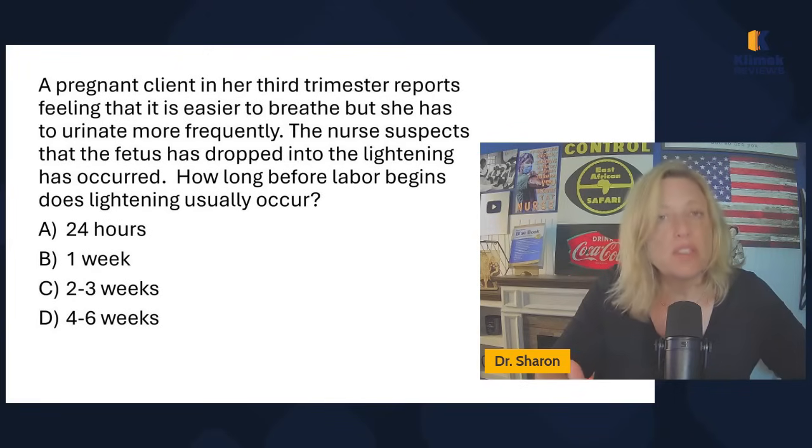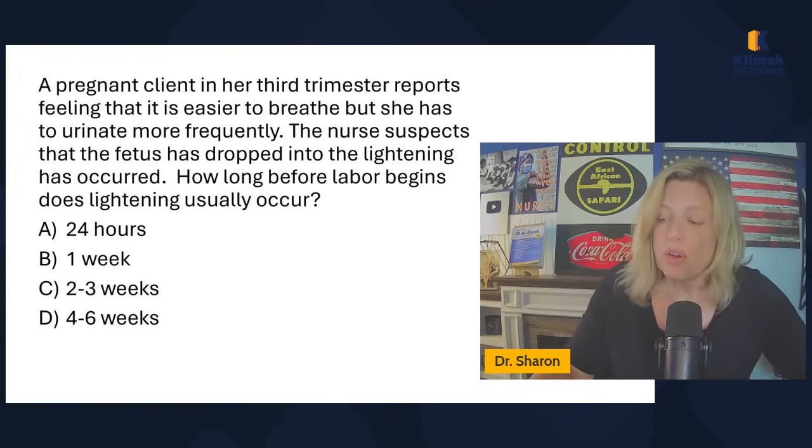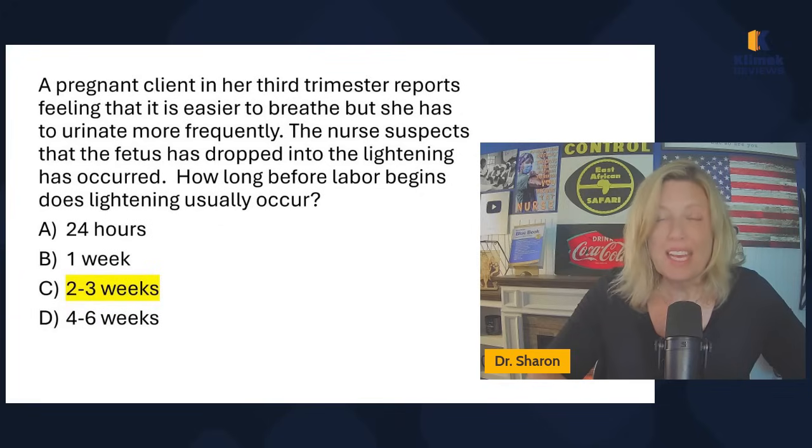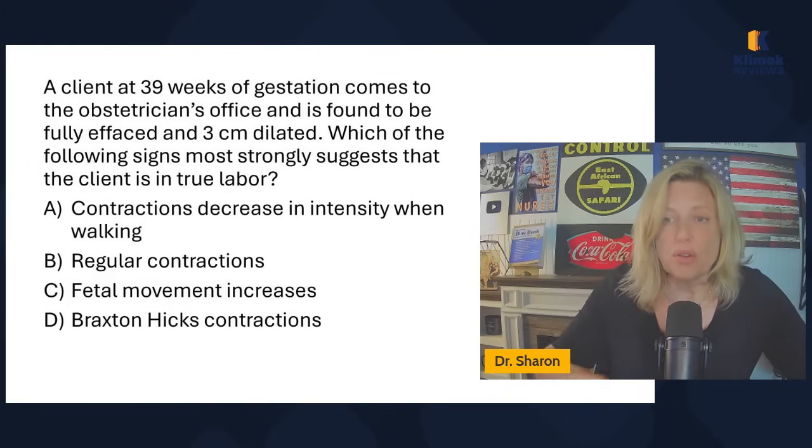So this is just a vocabulary word. Do you know what lightning is? Lightning is when the baby drops lower in the abdomen. It pushes more on the bladder and the baby is getting ready for delivery by dropping down lower. So when does that usually happen? Either you know it or you don't know it. It's 2 to 3 weeks before delivery that lightning usually occurs. And it's okay for us to tell the patient that. Sounds like lightning has occurred and you're probably about 2 to 3 weeks out from delivering your baby.